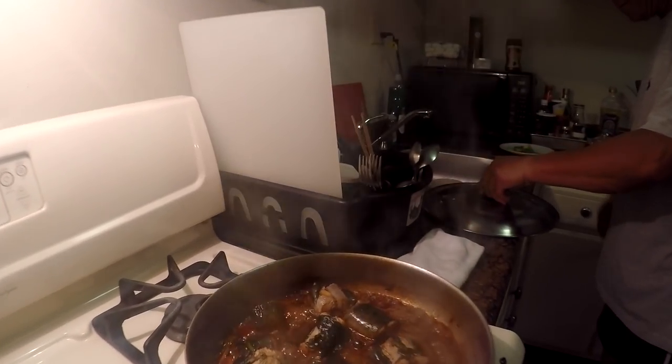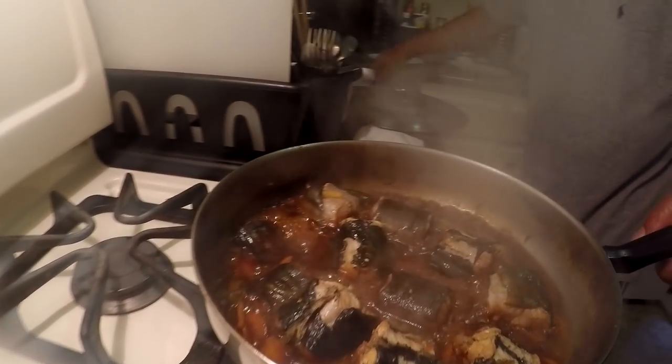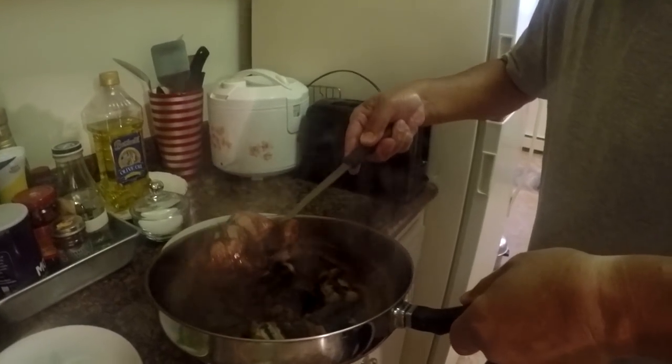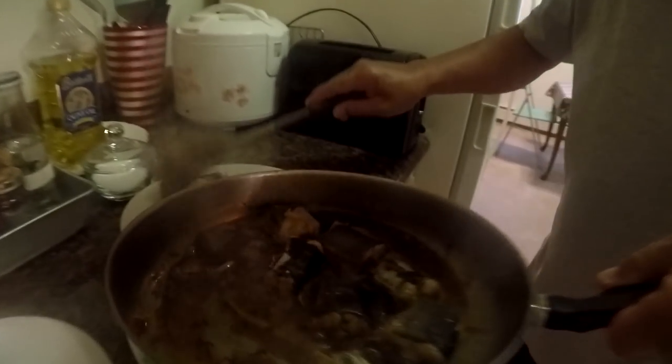Wow, look at that. Look at this, guys. The sauce has been reduced beautifully. Look at that. So this is pretty much done, guys. Look at this. This is the Chinese braised eel. You see how thick the sauce is right here? This is some good stuff right there, okay?